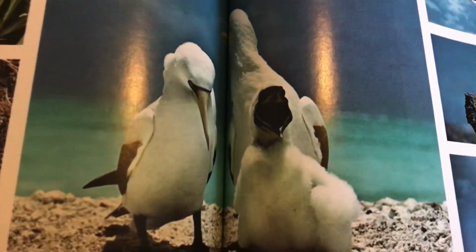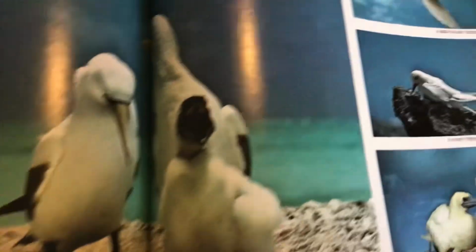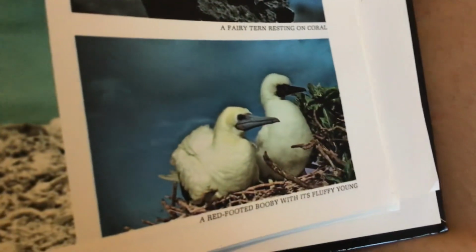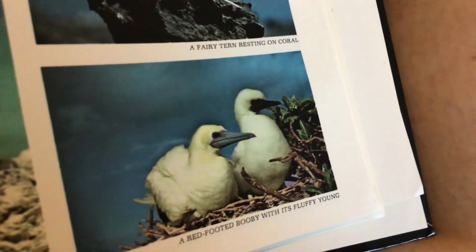Masked boobies, and chick. There's the masked boobies. This is their chick. A red-tailed tropic bird. A fairy tern resting on coral. A red-footed booby with its fluffy young.